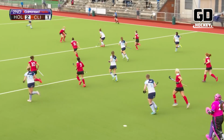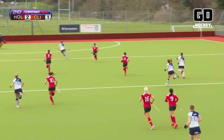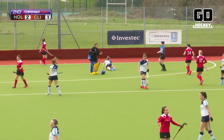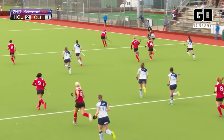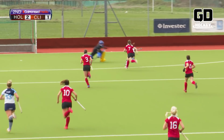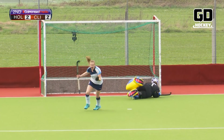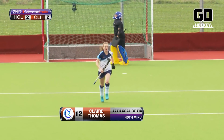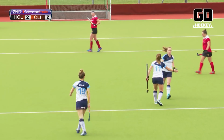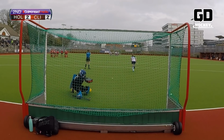Well, the ball's been cleared, and a chance perhaps here for Clifton Robinsons to counter-attack if they can move the ball quickly, and they do. And here is Macaulay one-on-one with the keeper. Macaulay round the keeper, who sikes her down, and it's a second penalty stroke for Clifton Robinsons in this match. A really good pass, one-on-one with the keeper. Thomas comes out, nowhere near the ball, brings down Macaulay. Claire Thomas scores! Away to the keeper's left-hand side, her 17th goal of the season, but more importantly, her 150th National League goal. Congratulations to her. Same side, same result, 2-2.